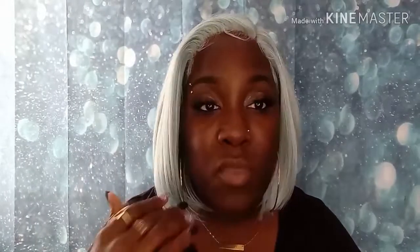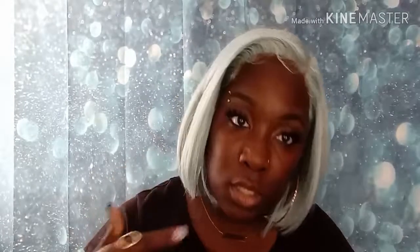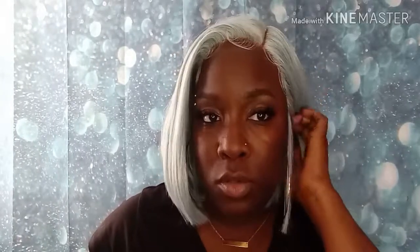So I love this bob. Now I will get this in a 1B for an everyday type of work wig, because of course you don't want to go into work with this bright color on. But I have my own salon, so I could go in there like this because it's my salon. But for regular jobs, you don't want to go in there like this, especially if you got one of those regular 9-to-5s where they try to tell you can't wear dreads, you can't have your hair too bright, can't have your nails too long. So you just get the regular color one.